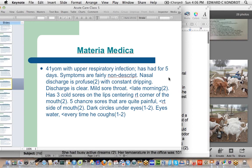This is an upper respiratory infection for 5 days. Symptoms are nondescript, nasal discharge, mild, aggravated late in the morning. 3 cold sores on the lips, centering at the right corner of the mouth. 5 chancre sores that are quite painful. Dark circles under the eye. So here, looking through this, you don't really have any mental, emotional. Cold sores, the chancre sores are very prominent.